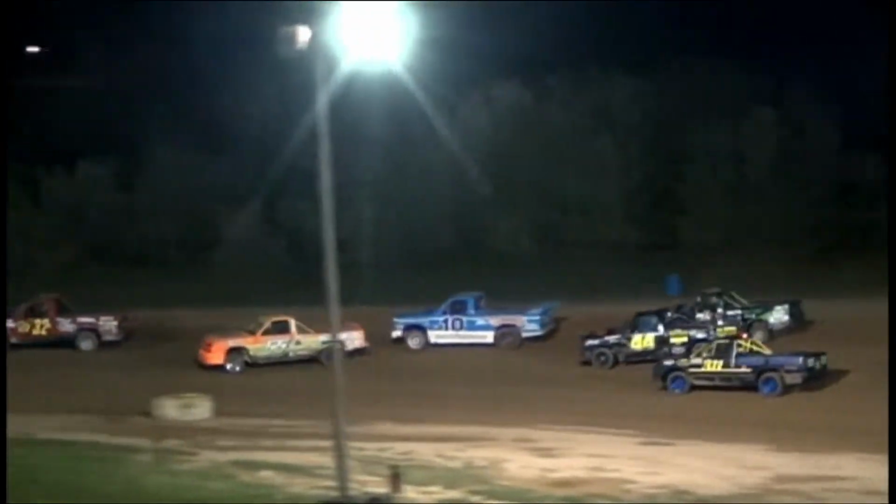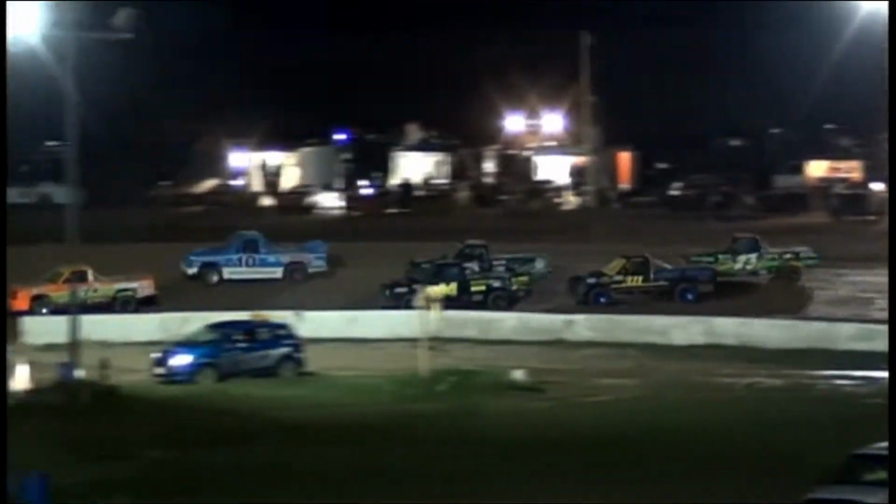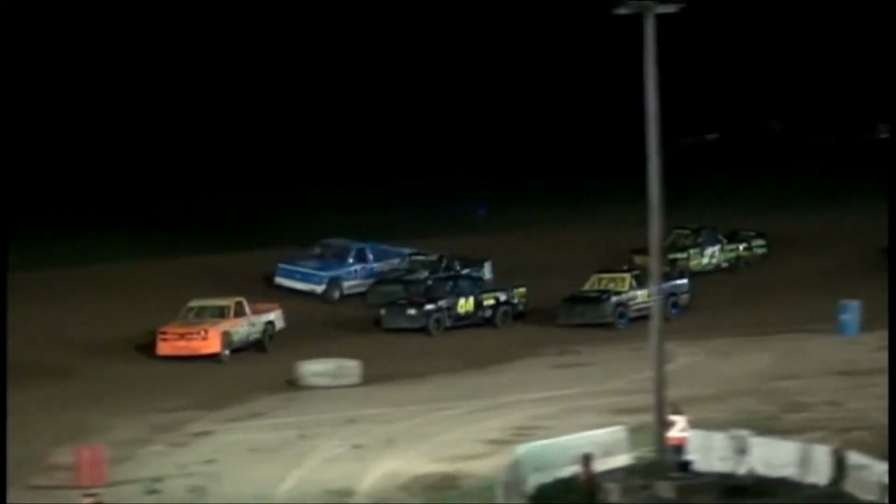Adam Nicholls into second, Jamie Ayers third into 10. Then they try to go 3 wide for the 4th spot between Danny Worcester, Colton Lettingham, and Sam Panaccio, as Nicholls will clear the 10 of Jamie Ayers as they swing it off at turn number 4.